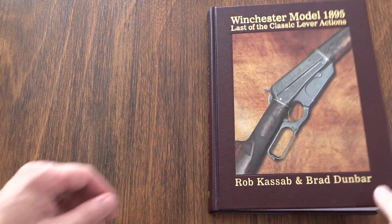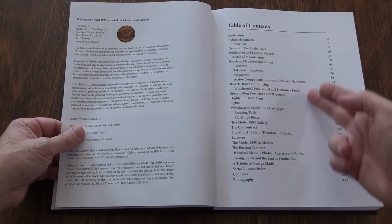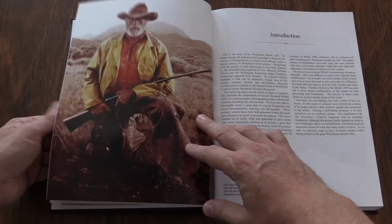So the question arises to me of how do you make the best book about this sort of rifle? There are so many nuances and variations that when you put them together, you can get almost an infinite number of different looking Winchester 1895s. Well, what Rob and Brad did is they kind of covered every aspect of the gun. So the book begins with a discussion of where the design came from. It talks about Browning, whose patent is the basis for the gun. It talks about Winchester. It talks about guys like Mason, who was one of Winchester's in-house design engineers, and it was his responsibility to take a patent from Browning and turn it into something that Winchester could actually market and sell. So all the personalities involved.